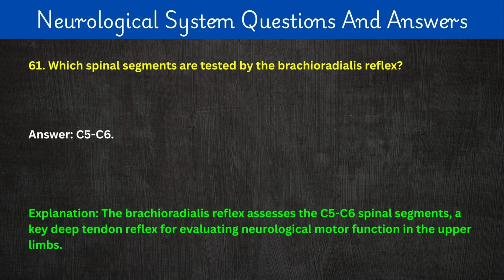61. Which spinal segments are tested by the brachioradialis reflex? Answer: C5, C6. Explanation: the brachioradialis reflex assesses the C5, C6 spinal segments, a key deep tendon reflex for evaluating neurological motor function in the upper limbs.